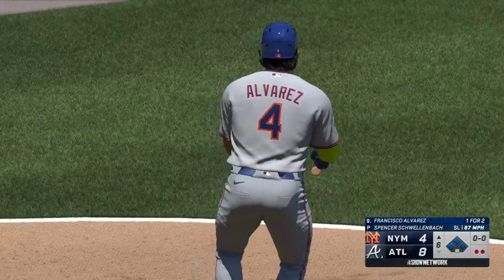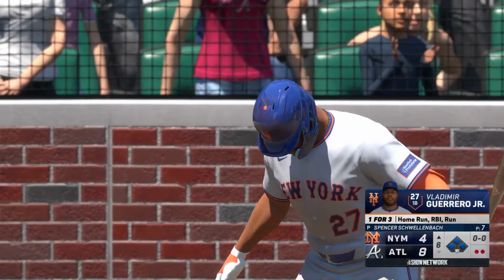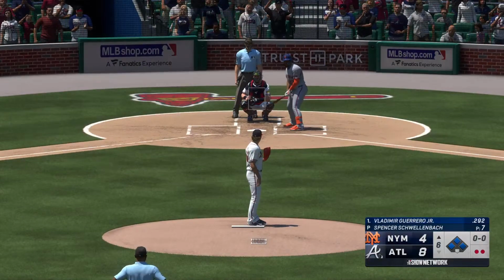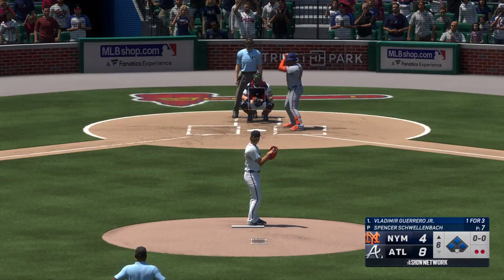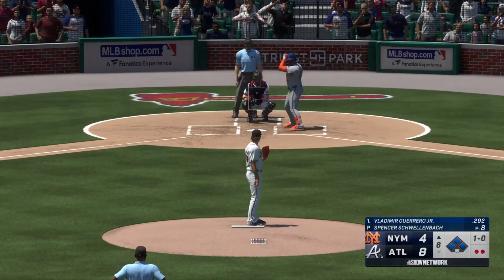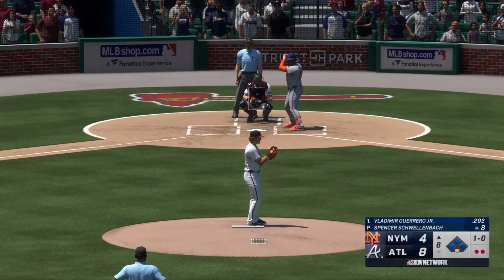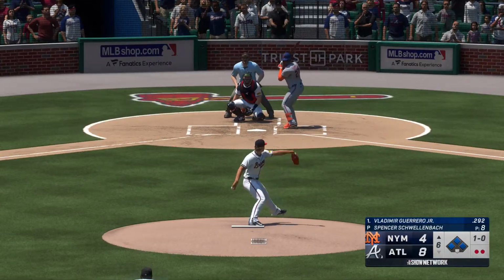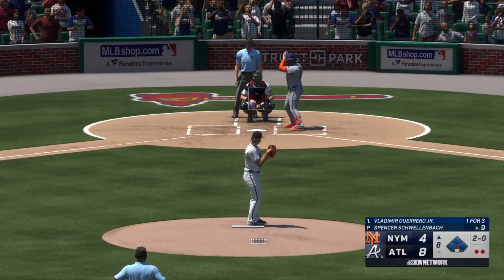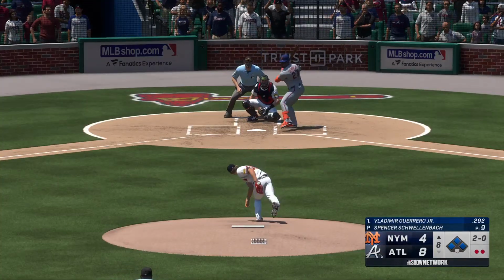And that'll bring the tying run to the plate, so all eyes on the man coming to the dish right now. Outside, ball. Pressure's on right here. 2-0 count, bases loaded. You don't want to fall to a 3-ball count and then walk in a run. He's got to challenge the hitter right here.